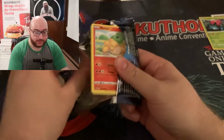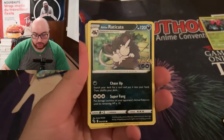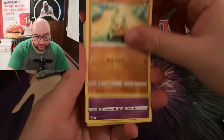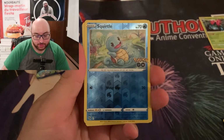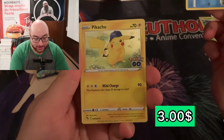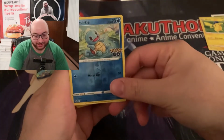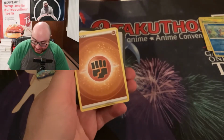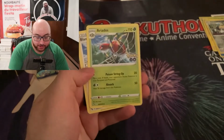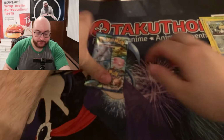Okay, here we go. Next pack. We have a Numel. We have an Alolan Raticate. Tranquill. Larvitar. Natu. Reverse Holo Squirtle. And a Pikachu with a little cap on. Holo Rare. Okay, that's pretty cool. We'll put that on the side. I like that I got a Squirtle reverse. I love Squirtle. We'll also put the other reverse with the hits. We got a Fighting Energy. We got a Spark, Ariados, and a Blanche. Okay, cool. Next pack.